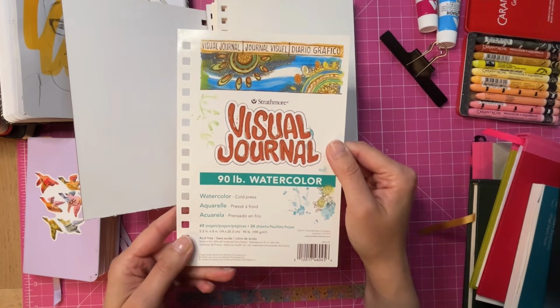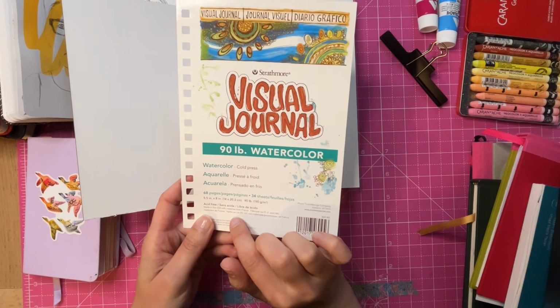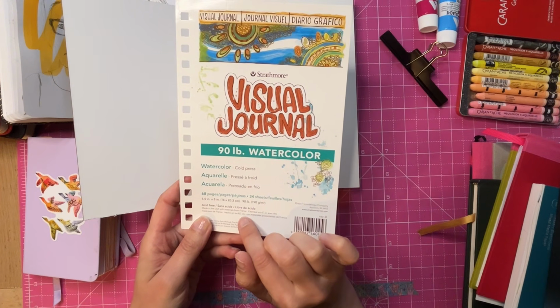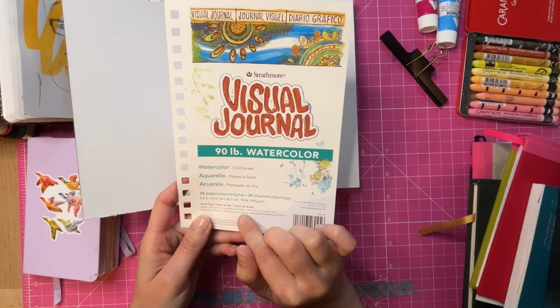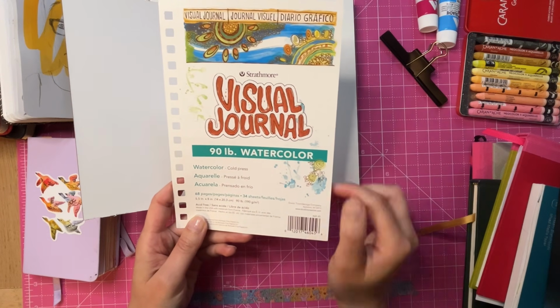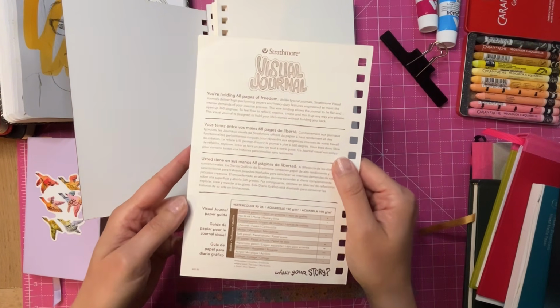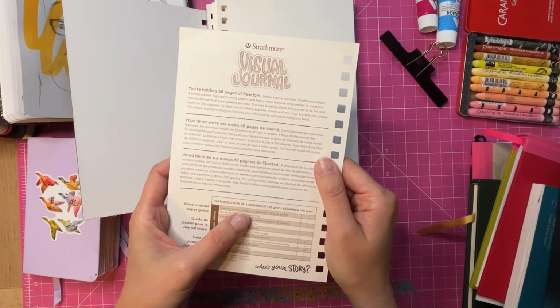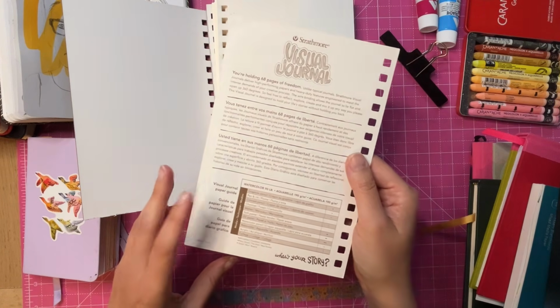And this one's Visual Journal by Strathmore, and some people say it's a really weird paper, and I can't remember what it's made of because it doesn't really say. It's like this weird cellulose stock, I think. If you know, let me know, because, oh, maybe this one says. No, it doesn't. Anyway, this isn't a sketchbook tour.